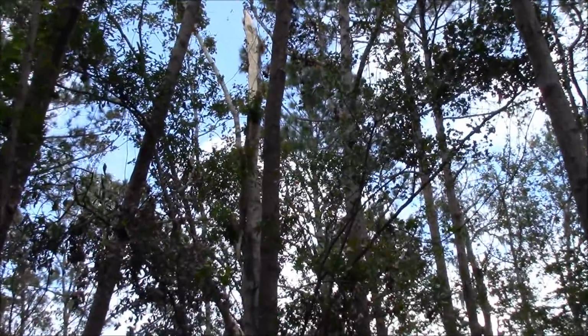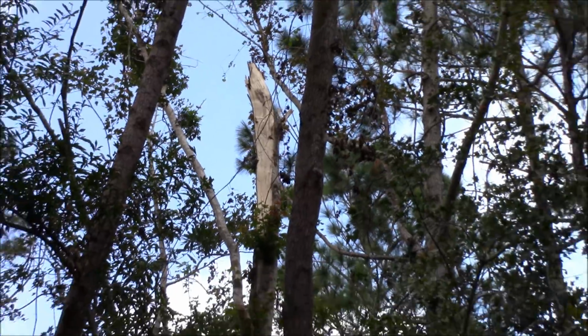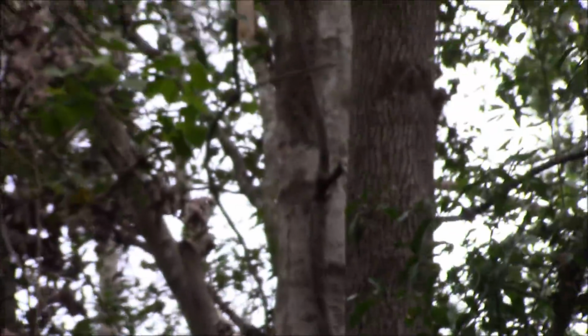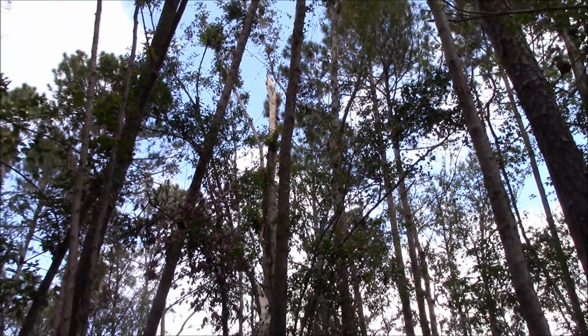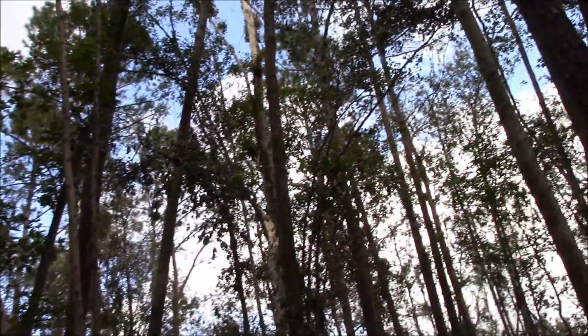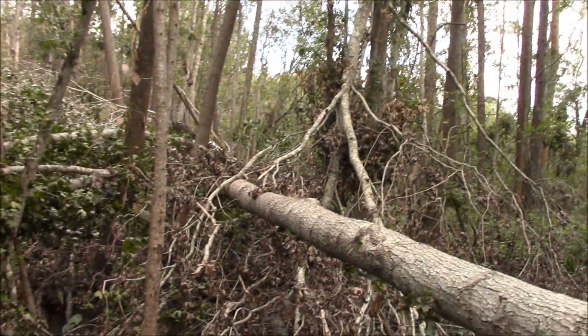Now, check this out. This is a classic example down here in the southeast. You have a tornado come through that doesn't actually fully touch the ground. It just stays up in the treetops. So that'll snap those trees off like that about halfway up. And it'll do all that over there.